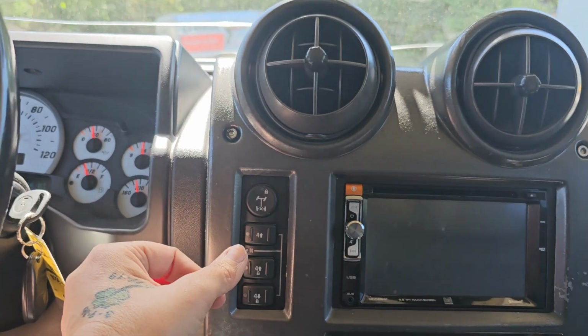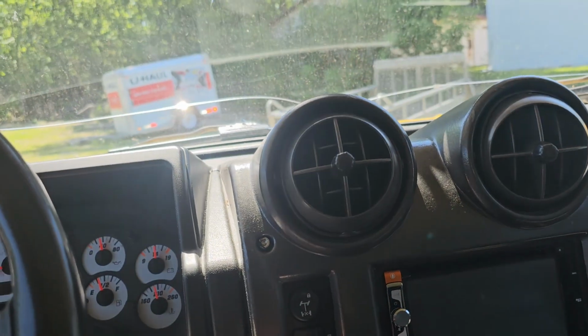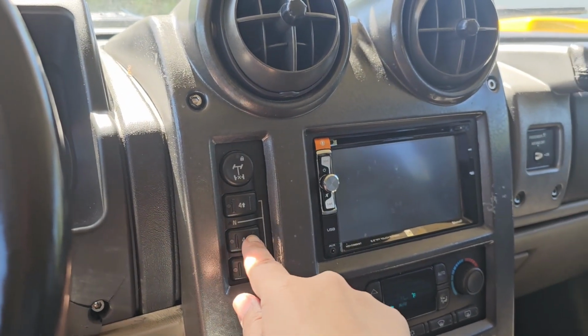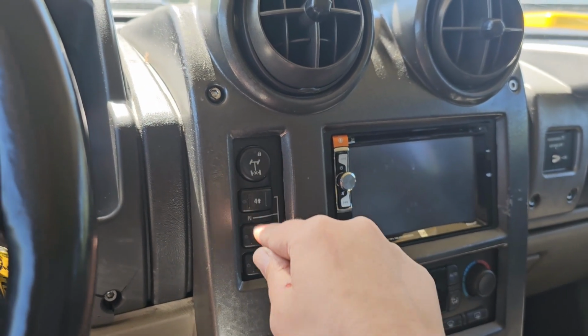And let's see, we've got our 4-wheel drive, so we're going to put it in for high, and it should, let's see, wait, that's for lock. Let's see, this is 2.